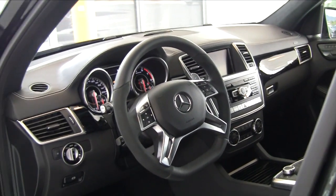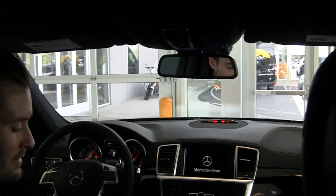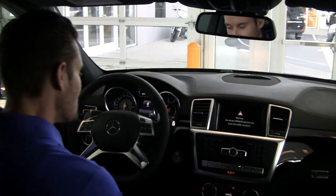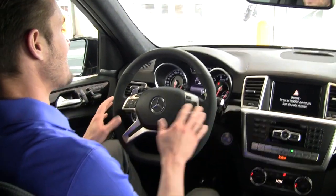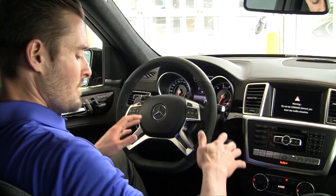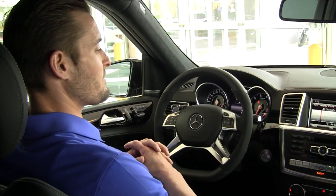Sport flat bottom steering wheel is going to be standard on the ML63 with the sport package on it. On the inside, as we fire this up, we'll get a little bit of a feel for the exhaust note on it. Overall design and layout is absolutely fantastic. Everything's very ergonomic. Center console and armrests are both attached at the same height, which reduces driver fatigue.